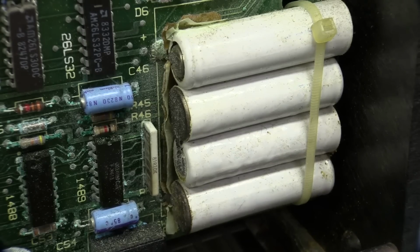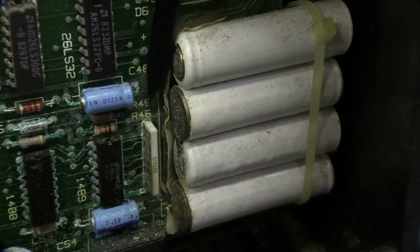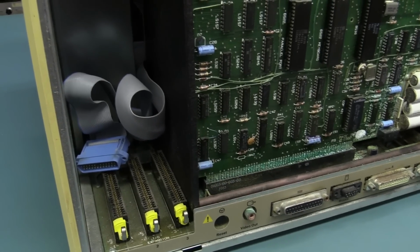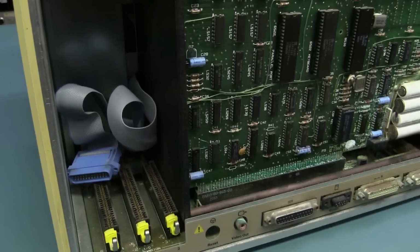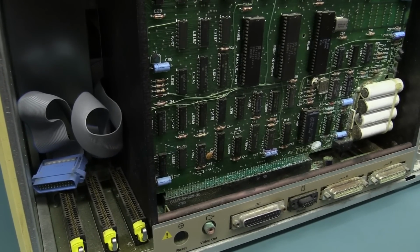And then we've got 4 backup batteries there. Well, they've seen better days. Yuck. And there's our 3 expansion slots there, and they're rather unusual in that they're not very deep, but they're as tall as the machine, so rather unusual form factor expansion cards, but it makes sense, of course, given their overall system design.